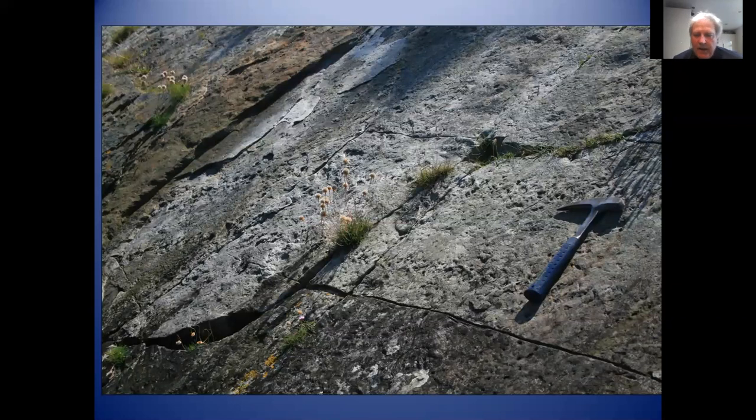Right round to the north end of the island, still in the Carboniferous beds, we've got these famous things. You can see where the hammer is. By the hammer head, there's a line of little marks running off across the screen and then curving down a bit, and by the handle, there's another set running off parallel. These are the famous myriapod tracks, made by a little creature that scuttled around on the mud on the shore of a lake or something, or on the seashore, and just left tracks which have then been preserved.